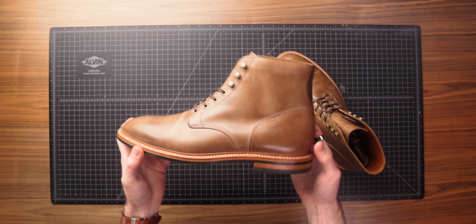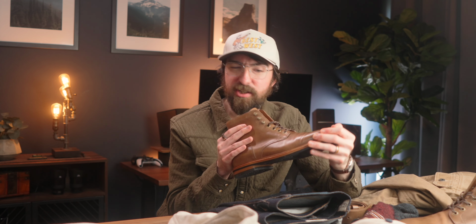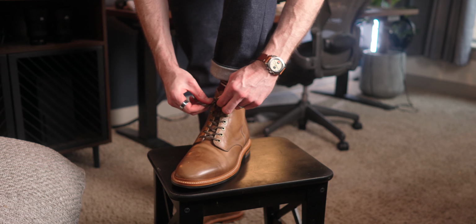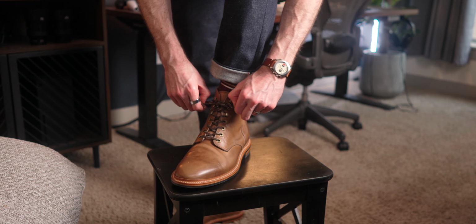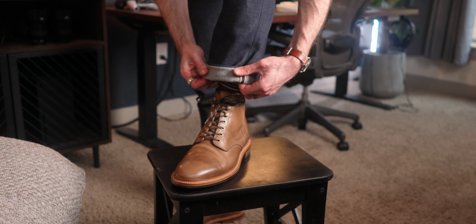These have been excellent. Goodyear welt constructions made with Dune Chrome XL from Horween Tannery in Chicago. You have a steel shank, you have cork filler, you have a vegetable tanned midsole and insole and welt. Quality is just top notch for the Grant Stone stuff.